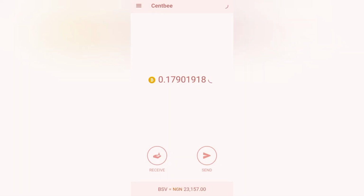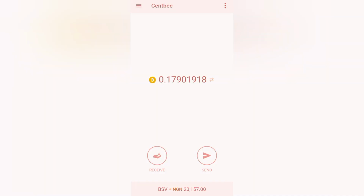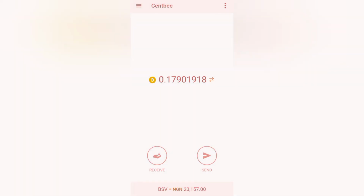For you refreshing your balance, you're going to get paid for that. For you checking even the app center, you're going to get paid for every single thing you do. For you coming here and visiting all these, for you reading your notifications, for you checking your settings, you're going to get paid for doing all of that. So now let me show you how you can actually withdraw it directly to your bank account.